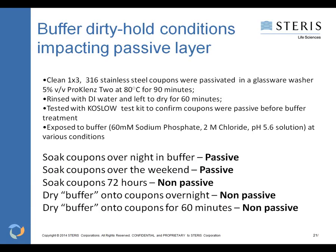What they did to determine dirty hold time is they dried the buffer on the coupon overnight. They found it was non-passive, and when they did it for 60 minutes, they also found it was not passive. There's some other data that was generated, and they came up with the conditions that actually repassivated these parts or the tank, and determined a hold time.